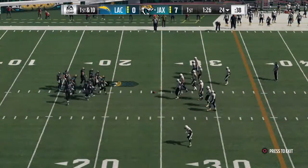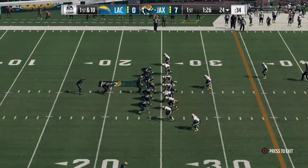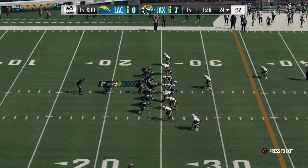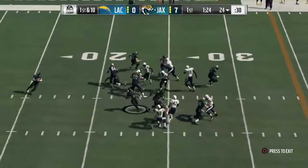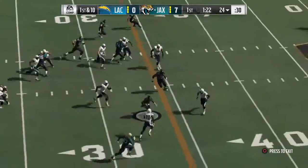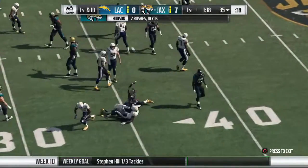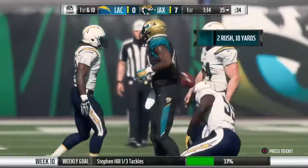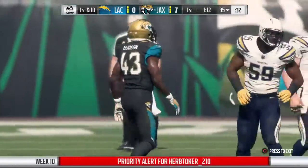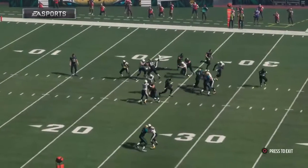Looks like the defense in press coverage here. They run the counter now on first down. And he's brought down, getting this one up to about the 35. 11 yards there for Jacksonville and a first down as well. Tremendous blocking by the interior of the offensive line. They didn't just gash him there. They blasted a gaping hole for him to gallop through.